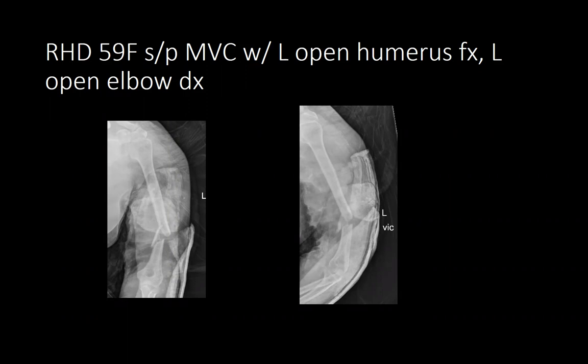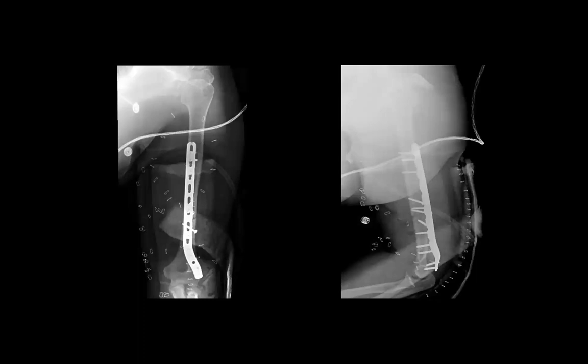She had antibiotics and we took her to the OR initially for irrigation and debridement of her wounds and ORIF of her humerus by posterior approach. We visualized the radial nerve and it was intact without any apparent injury. She was splinted and she's undergoing further evaluation for her elbow in addition to plastics coverage for her wound.